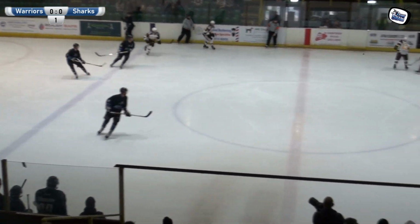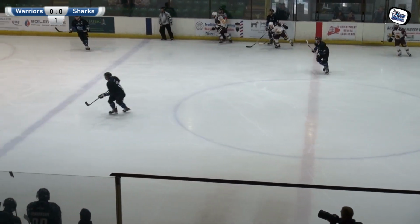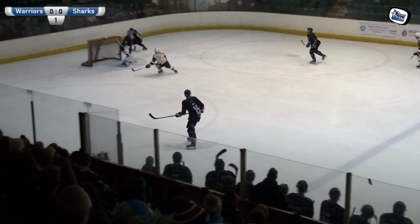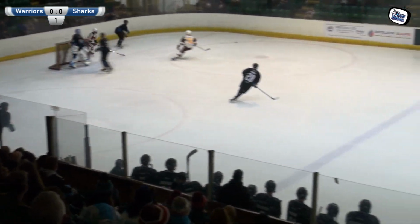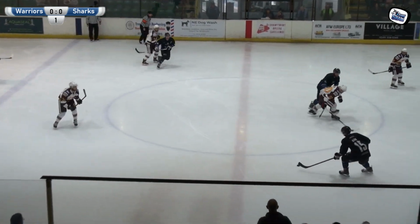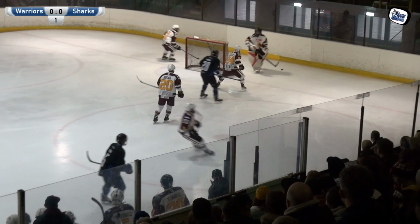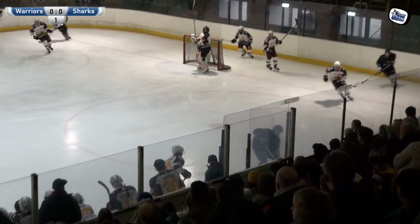Sharks have possession in neutral ice. A little bit scrappy. We've played nearly 4 minutes, and it's still Whitley 0, Solway 0. The Sharks in possession through Murray. He plays it inside, comes over in the direction of Kieran Hare. He plays it behind the Warriors' net.